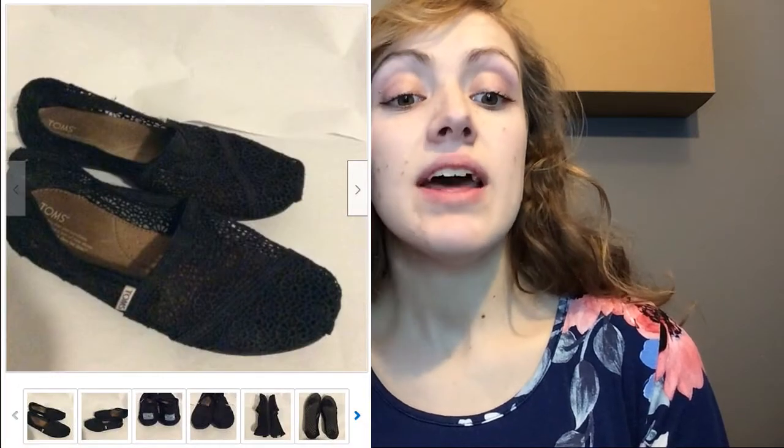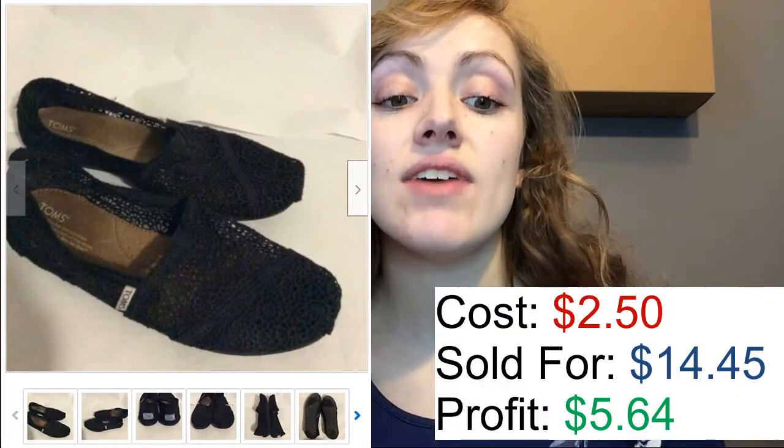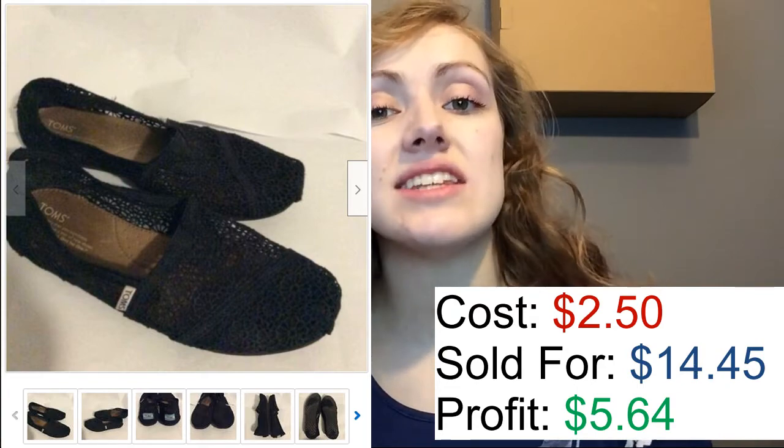As well as these black lace Toms that I picked up. They were also $2.50, and they sold for $14.45. So I profited $5.64 for them. So not a super high profit, but it was nice that they did move quickly for me.